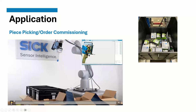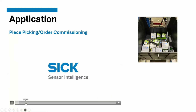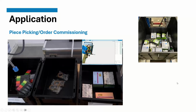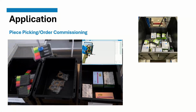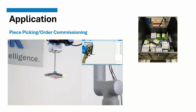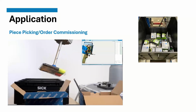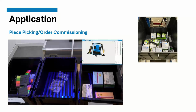Another one here is piece picking and order commissioning. This is, again, a deep learning application, but this one gets into a different type of camera. Again, this is more of a high accuracy camera where we're looking at maybe some clear bags, some clear objects, and we're needing to use deep learning to segment those and pick those effectively. It could be mixed SKU totes, it could be homogeneous SKU totes, really anything, but the idea with order commissioning is that you're picking something to fill an order.